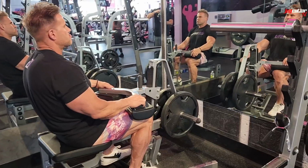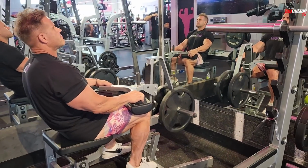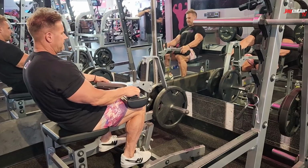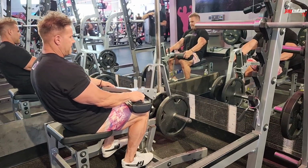Instead, you saw me go to a seated calf machine. Pyramiding the weight up, I went right into those. I did 3 or 4 sets. Same thing, 10 or 12 reps. Just trying to contract a little bit.